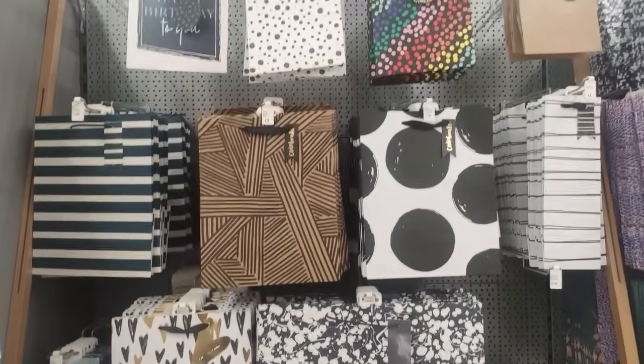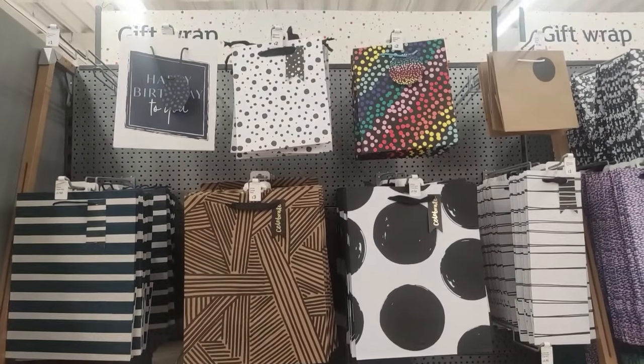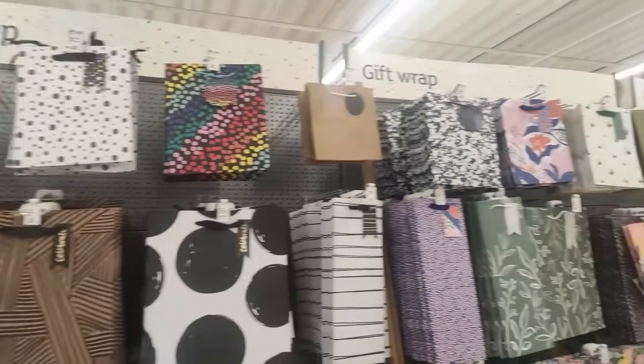And then another little thing that I have a habit of buying is gift wrap and gift bags.